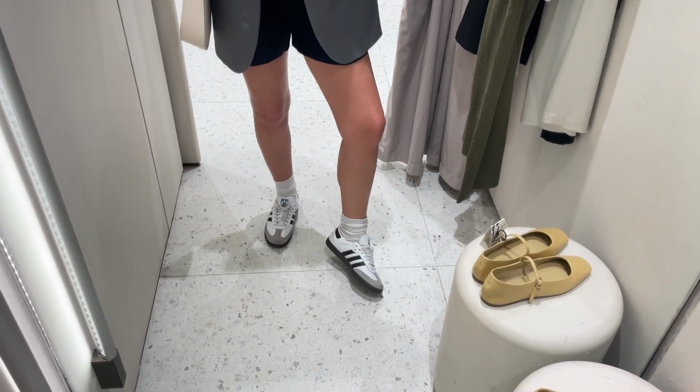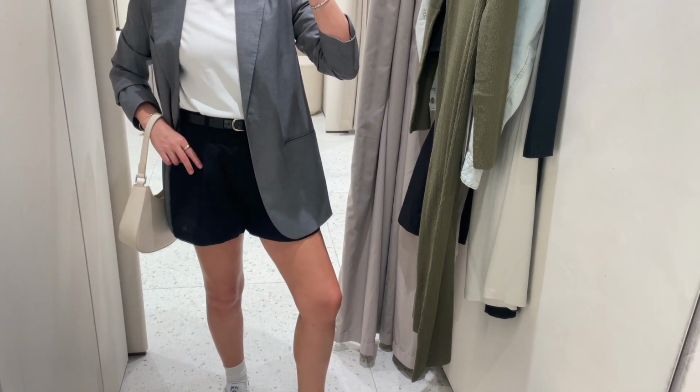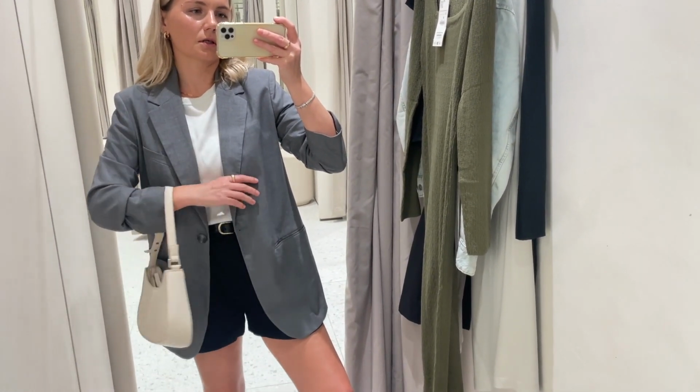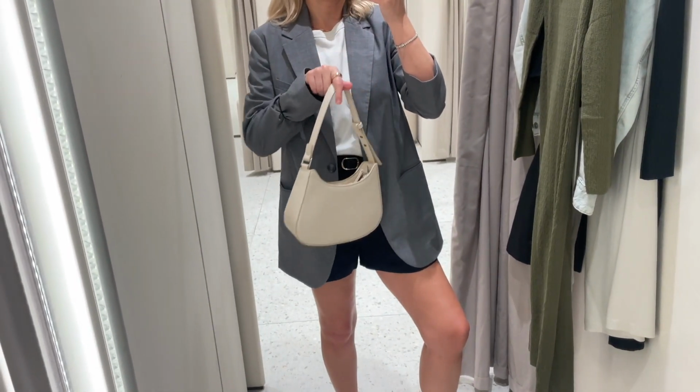Adidas Samba with the high socks, my, of course, shorts, belt is from Zara, premium quality Zara t-shirt, my oversized blazer is from H&M, and my bag is Mango for today.